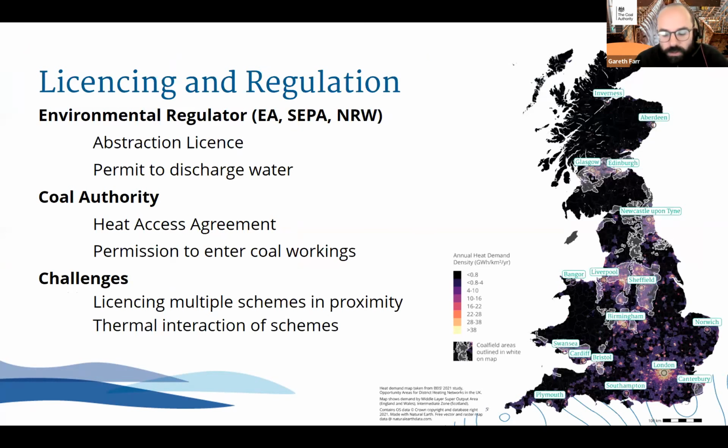So I'm sure all you surface water people out there will be more than knowledgeable on the various licenses and permits you need for any operations on the surface, and you'll be glad to know this is no different for hydrogeological operations below the surface. So for these schemes, we definitely need to speak to the environmental regulator. We need abstraction licenses and permits to discharge water back to the systems.